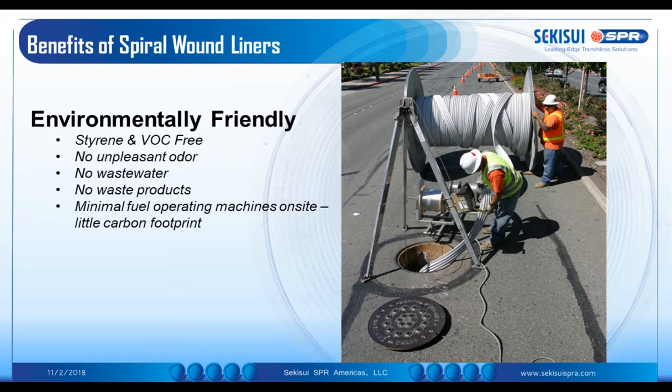There's no wastewater or other waste products, and there are minimal fuel requirements for operating the machines on site, leading to a small carbon footprint.